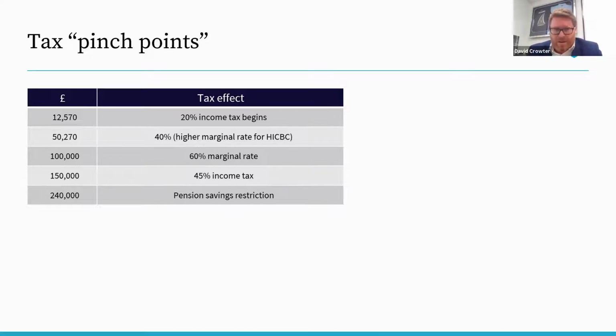For example, the higher rate threshold is about 50,000 when you start paying 40% income tax, which is twice the rate of 20%. But it's also the point at which, if you're impacted by this, you have to repay your child benefit. I had a call from a client not that long ago whose wife had received a pay rise from 50 to 60,000, but they were aghast to know that, as well as paying 40% income tax and 2% national insurance, they've got to repay over £2,500 worth of child benefit, giving her a 67% marginal rate of tax, which is not generally very well signposted.